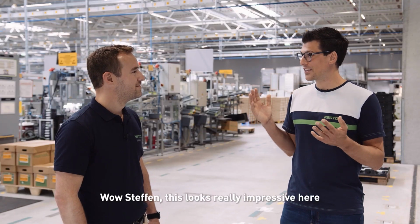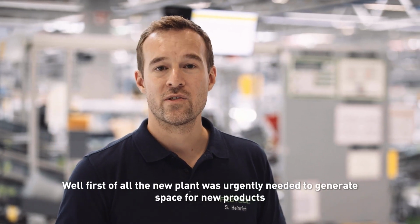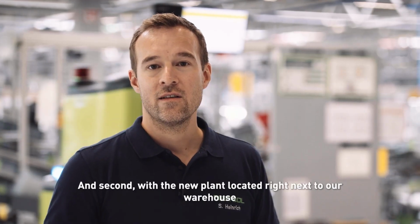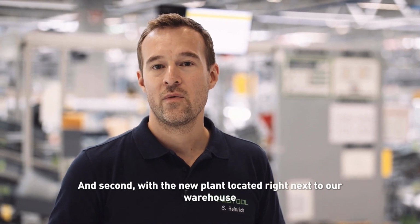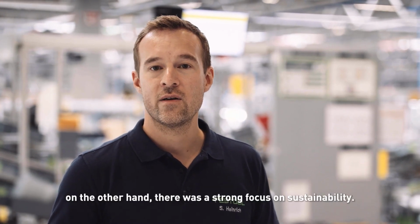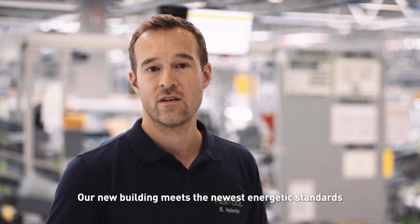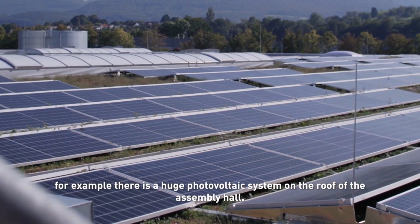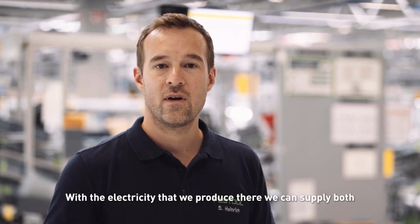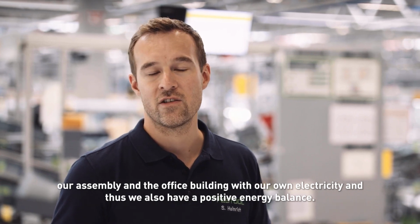Wow, Stefan, this looks really impressive here. What did you focus most on during the construction? Well, first of all, the new plant was urgently needed to generate space for new products and the planned growth of the company. But second, with the new plant located right next to our warehouse, we also wanted to simplify our logistics processes and make them more efficient. On the other hand, there was a strong focus on sustainability. Our new building meets the newest energetic standards. For example, there's a huge photovoltaic system on the roof of the assembly hall, and with the electricity that we produce there, we can supply both our assembly and the office building with our own electricity, and thus we also have a positive energy balance.